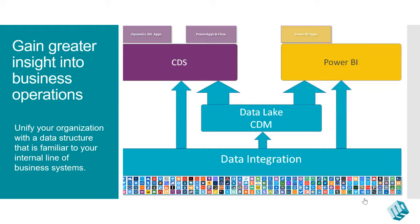So what you'll certainly find in today's session is that we are actually going to focus on the common data model. And as a part of our series on the Power Platform, I feel like this is going to be the glue that brings everything together, right?